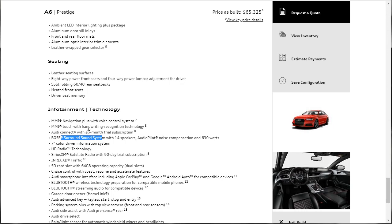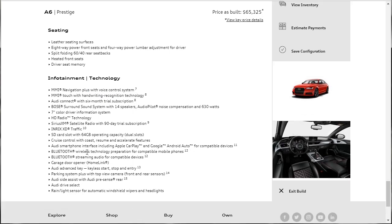SD slot. Apple CarPlay, handwriting recognition, voice control, Bluetooth audio, you name it, this car's got it. Google Maps, I know, yeah, there it is. And Android Auto, I know the way it renders maps is supposed to be second to none. Yeah, it's just $65,000. Just $65,000. That's a lot of car. I sure would like to have one of these parked in my garage in this trim exactly.